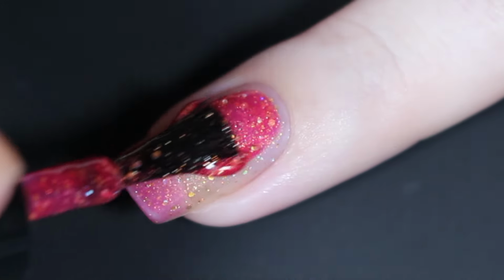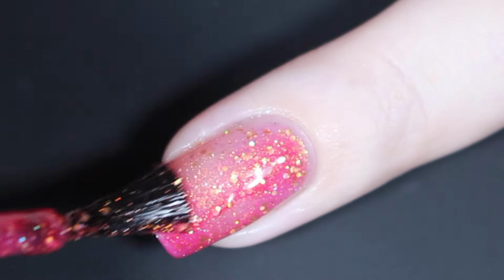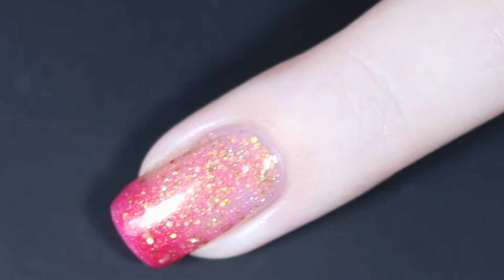So here is a quick second coat. This says to build it up definitely and adds a little bit more of that glitter and gold shimmer in there. But in the cold state, when it goes to the clear kind of golden color, it is a little bit sheer. So I am going to go ahead and go in for a third coat.